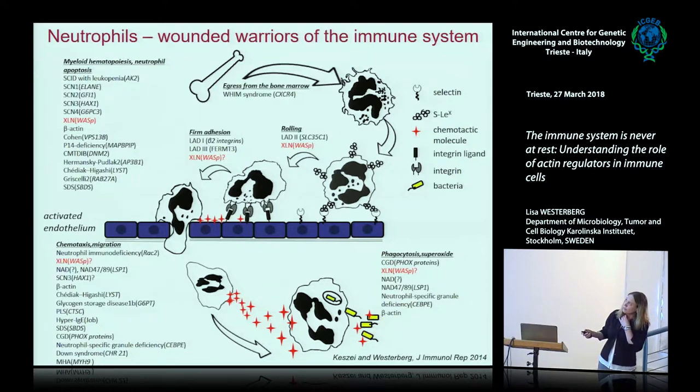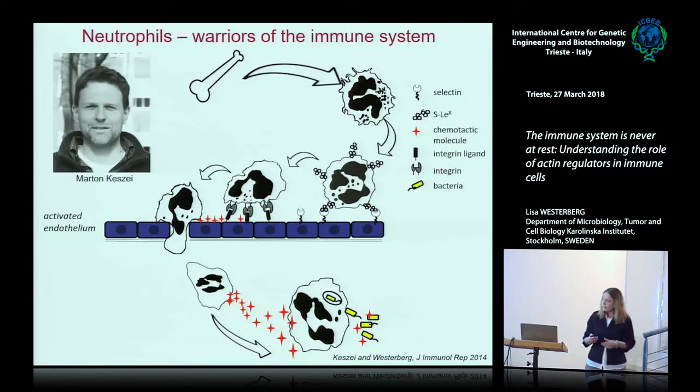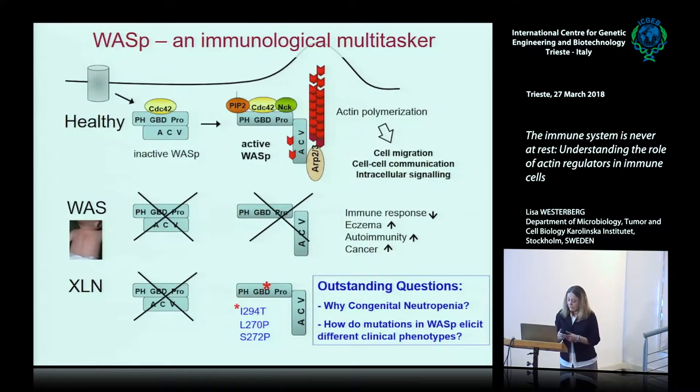I should also say that the most common mutation in severe congenital neutropenia is a mutation in ELANE, which encodes neutrophil elastase, one of these proteases that can kill bacteria. So Martin Kesey joined the lab, and this has been his main project, and he has become the neutrophil expert in the lab, and has done a lot of good work.